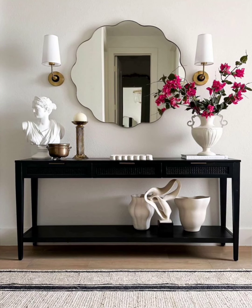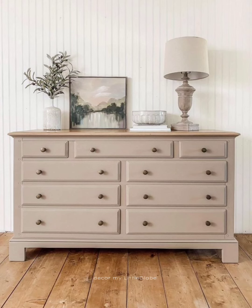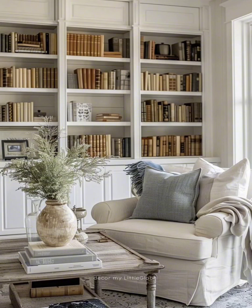Neutral color schemes are the foundation of timeless design. Think soft whites, creamy beiges, subtle grays, and earthy tones. These hues create a calm, serene environment that feels both modern and classic.